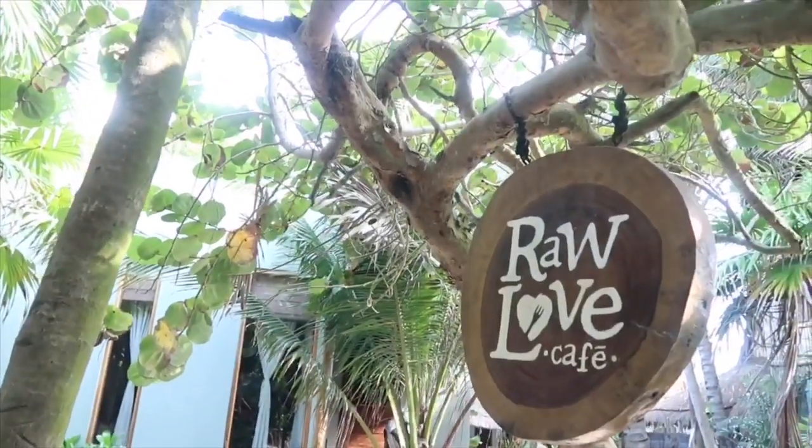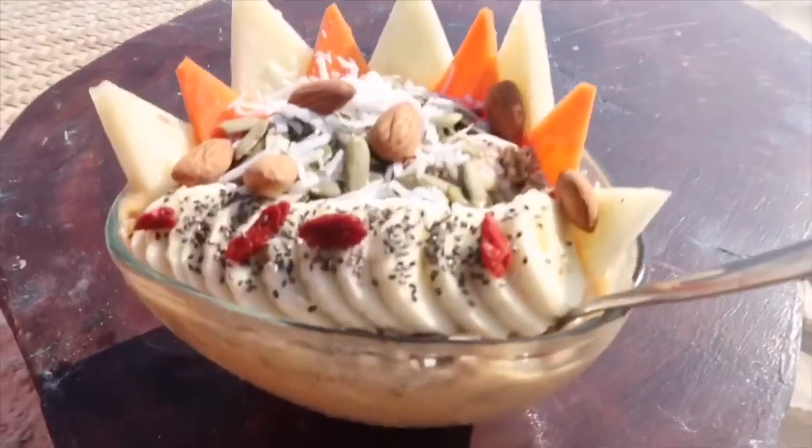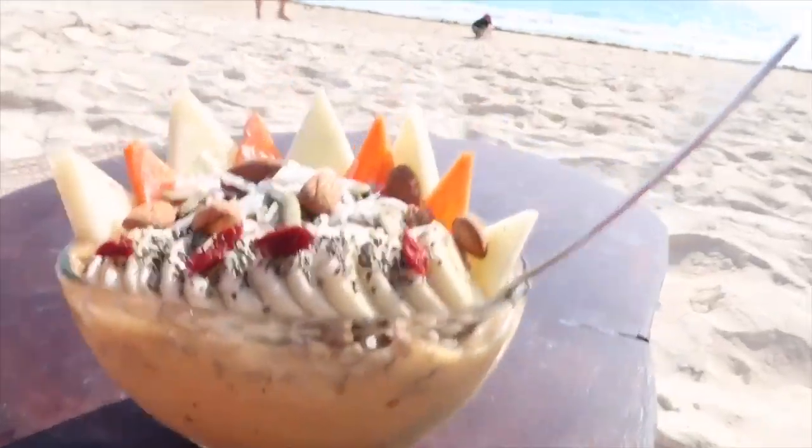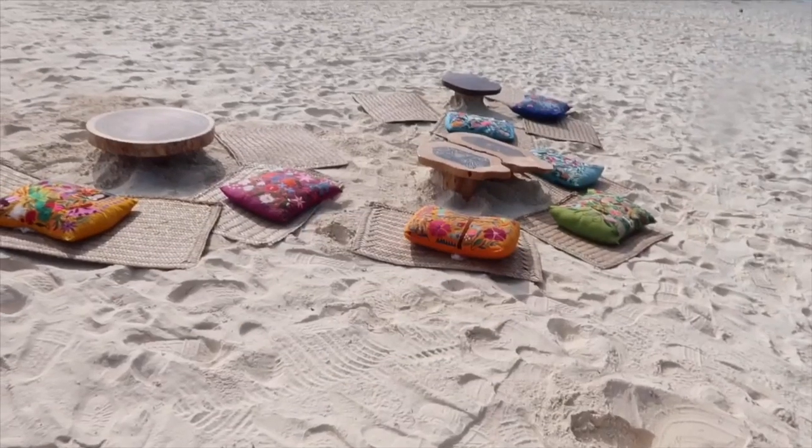Now we also went to Raw Love, which is on Tulum Beach as well. They're known for their beautiful smoothie bowls and their smoothies. They have a nice spot on the beach where you can eat, these cute little tables and chairs in the sand. If you're looking for those Instagrammable breakfast moments, this is definitely the spot.